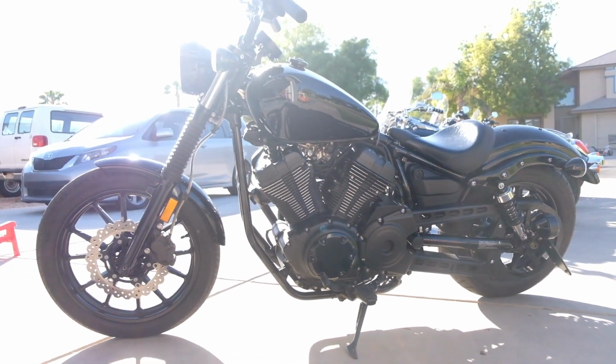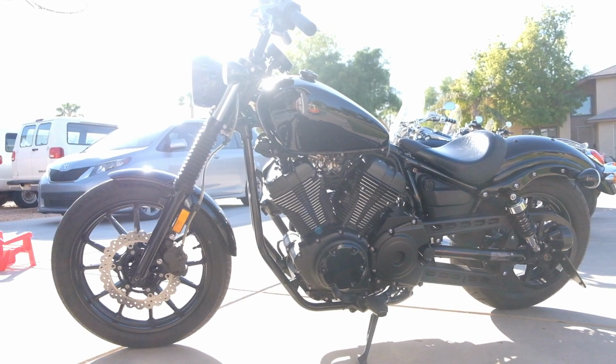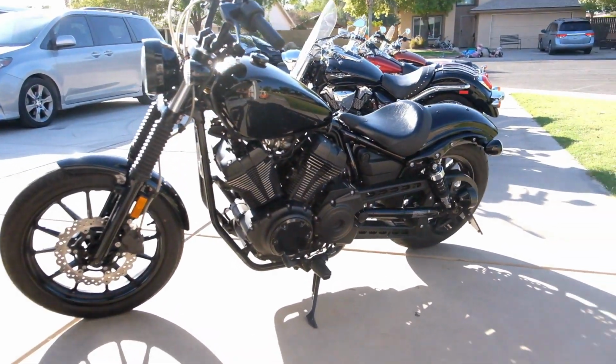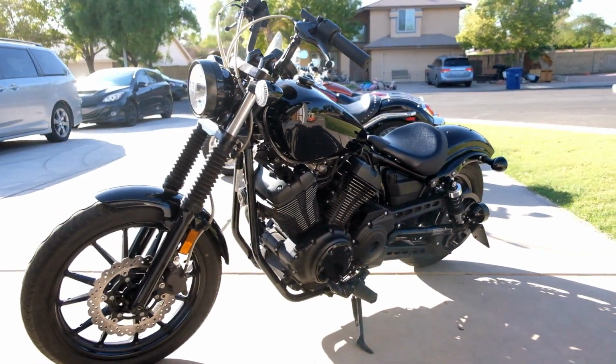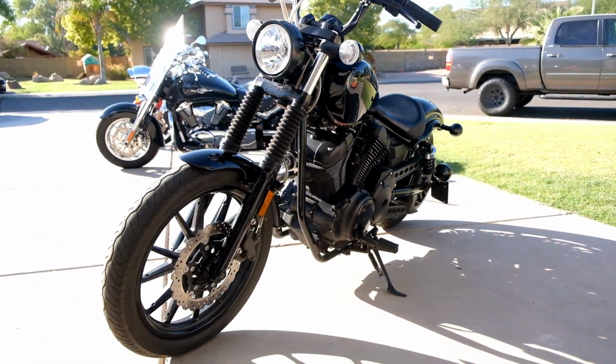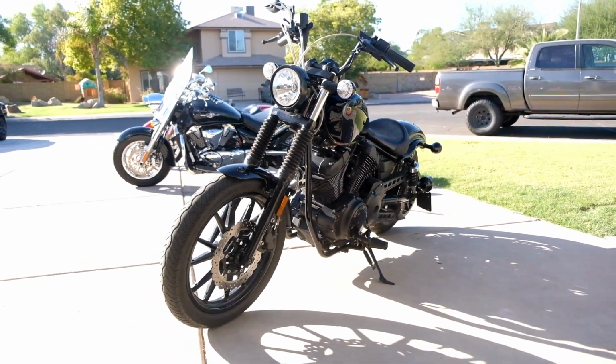Looks pretty dope. Of course, you've got the mid controls. Pretty low seat height. I think it's like 27.2. You've got the small peanut tank. These are not for touring, obviously. This is for cruising around, bar hopping, zipping through the neighborhood, causing ruckus. It's a Yamaha Bolt. These things are a complete blast.